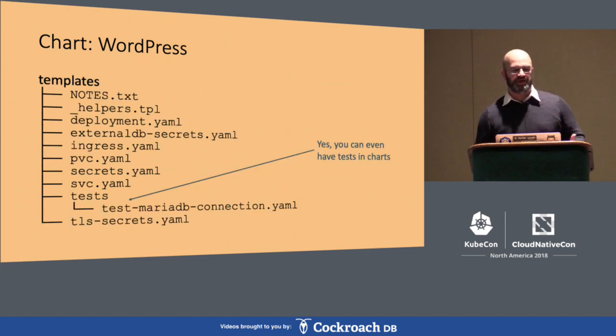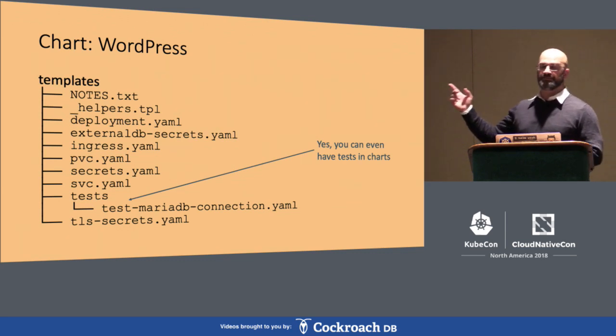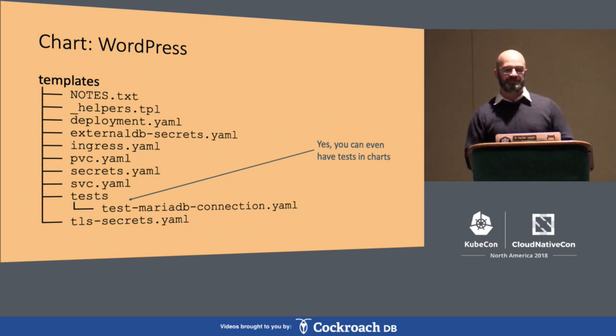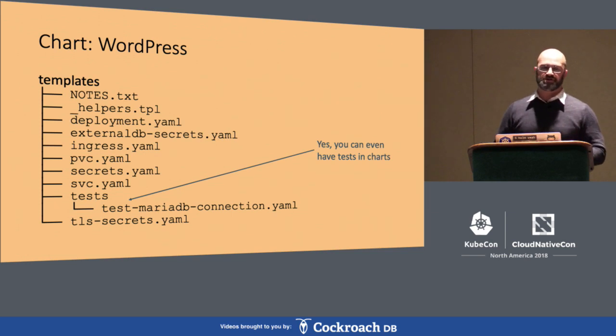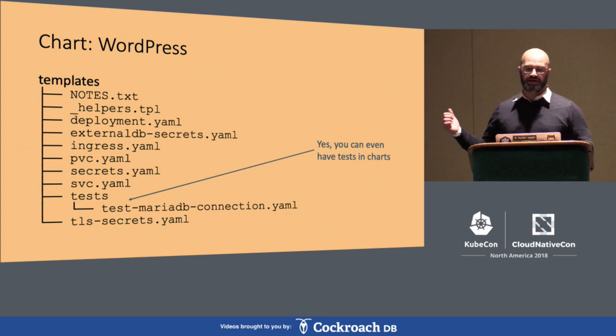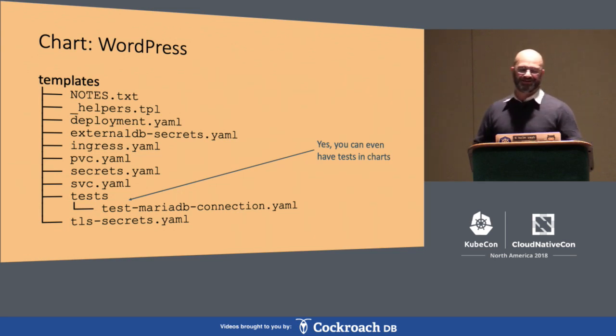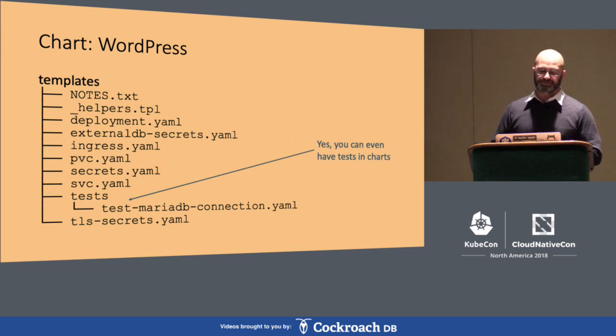So in the templates directory, we have a whole bunch of things. And these are mostly templates. The notes.txt file is a template. That's notes that print out after you installed it. If you've used Homebrew on Mac, you might be familiar with how it spits out some notes on descriptions. It's the same thing. The helpers TPL file is template helper functions, and it comes with a few in a default chart when you use Helm to create it, or you can go ahead and create your own and add them there. And then the rest of them are going to look like other Kubernetes objects. There's a deployment, there's an ingress, there's a PVC, there's a service. These are other templatized Kubernetes objects, and we'll look at them in a minute.